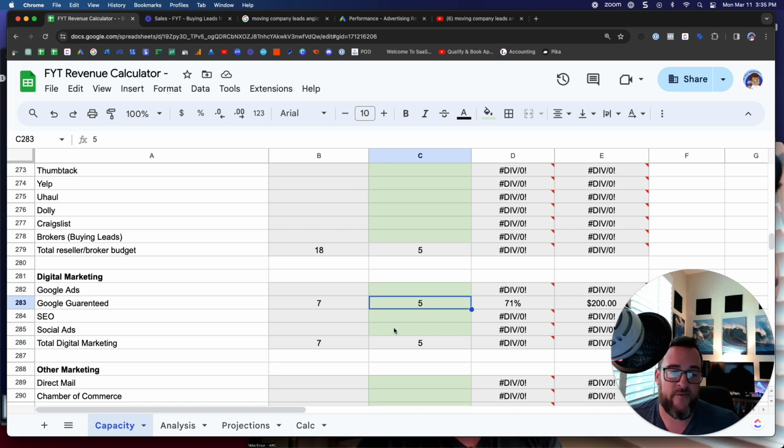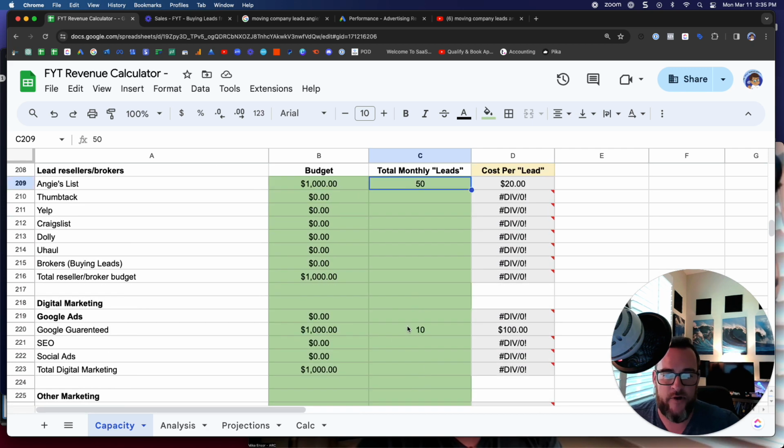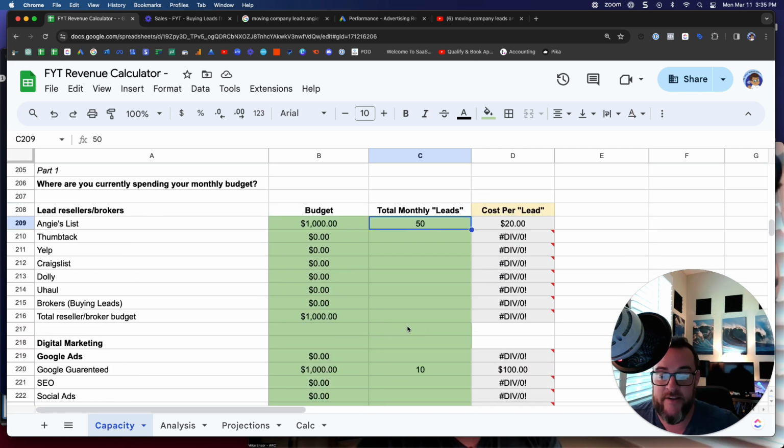I recommend Google Guaranteed over Angie's List, with the exception that if you're just getting started and you're in that 0, 5K, 10K range, maybe even 20K range, and you're still figuring stuff out, Angie's List is going to give you what they call more at-bats. You're going to have more opportunity to work more leads. Are they going to be lower quality? Yes. Are you going to have to bid lower? Yes. But sometimes to start your business, you don't just have to build your revenue or your pipeline. You have to build your confidence. You have to structure your product. You have to structure your service.